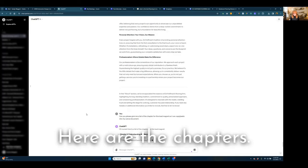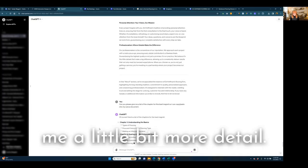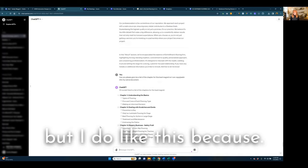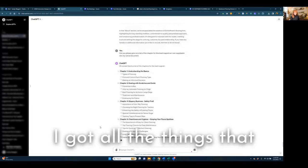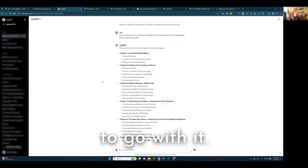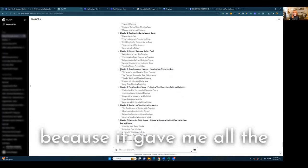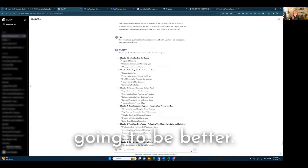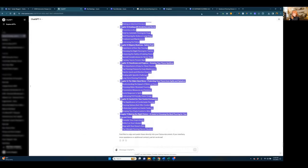Of course, here are the chapters. Okay, that's going to give me a little bit more detail than I necessarily need, but I do like this because if somebody just looks at the table of contents, or maybe I can use it in my marketing, all the things that we're talking about in this lead magnet here, I think I'm going to go with it. When I was asking, I wasn't specific enough because it gave me all the headings and subheadings, but ultimately I think that this is actually going to be better. Let's just copy and paste this in here.